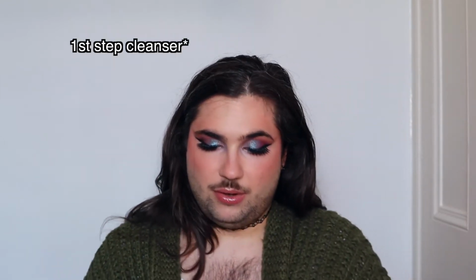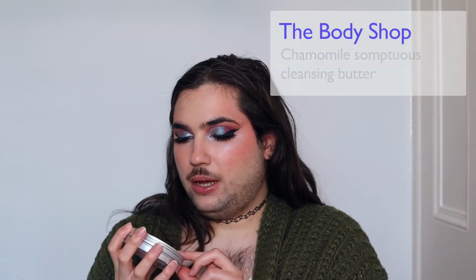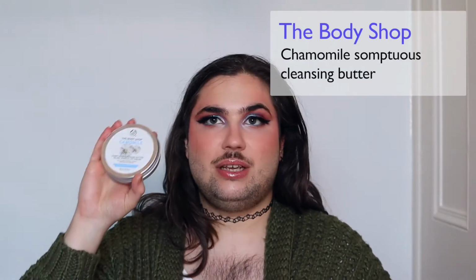First step cleanser, I've got the Body Shop Chamomile Sumptuous Cleansing Butter. I enjoy this. I think this is quite good. If I can't get hold of a cleansing balm, I probably would go for that. I have others that I prefer now, but I think this is actually quite nice and it's not super expensive, so I recommend that. I don't think I'll buy it again, just because I have oils and other cleansing balms that I probably prefer, but this works well, honestly.